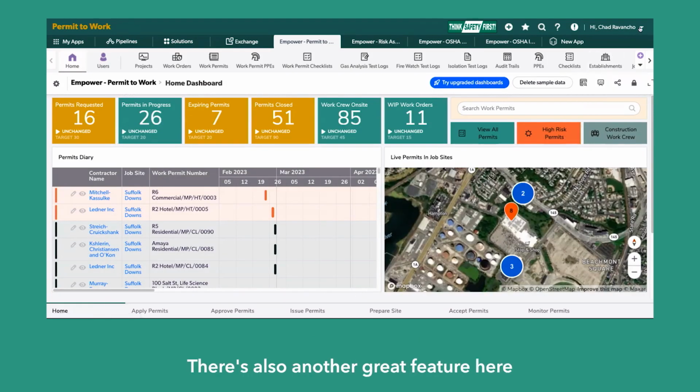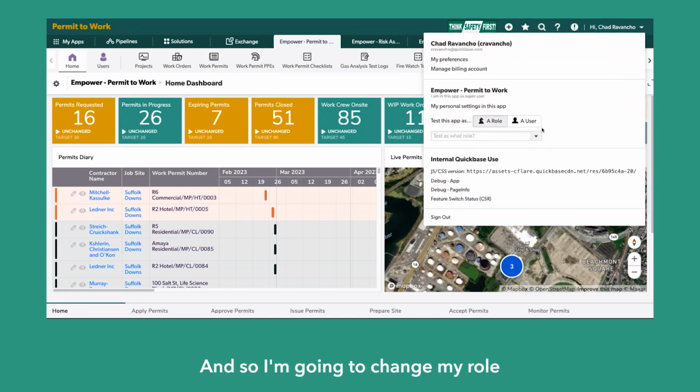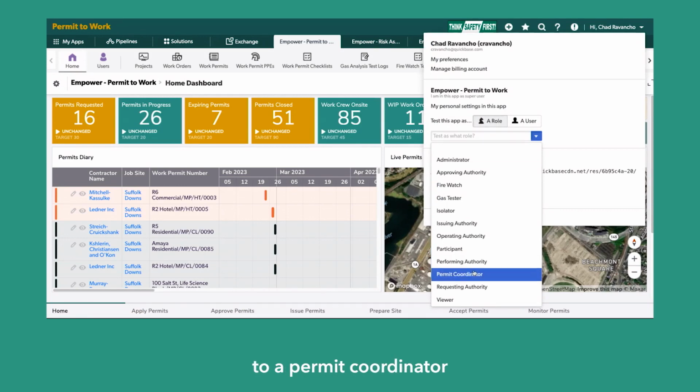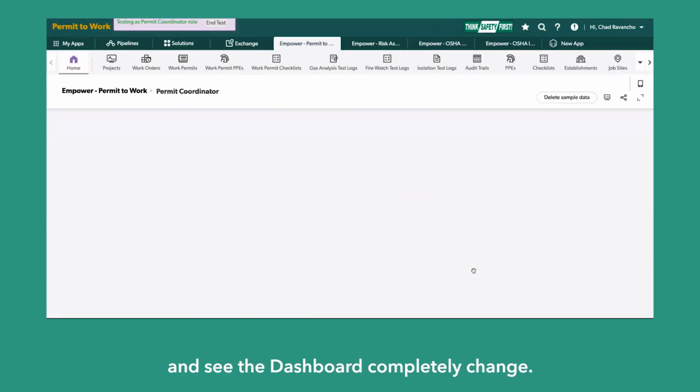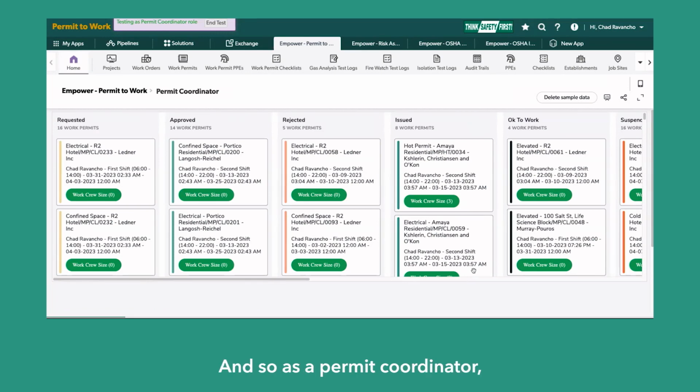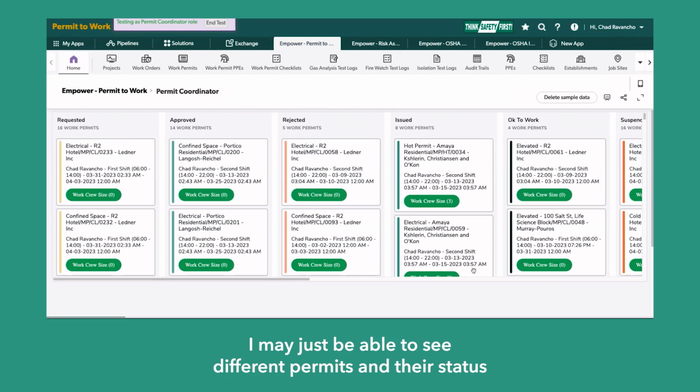There's also another great feature here where we can drive a completely different experience for a separate type of role. And so I'm going to change my role as the main administrator of this app to a permit coordinator and see the dashboard completely change. One of the unique capabilities of Quickbase is to drive unique permissioning based on your role. As a permit coordinator, I may not have access to everything. I may just be able to see different permits and their status and take action as needed.